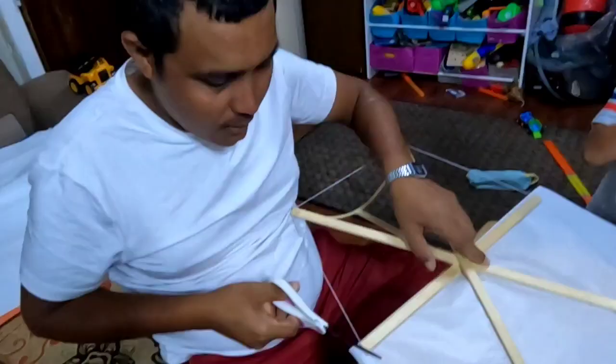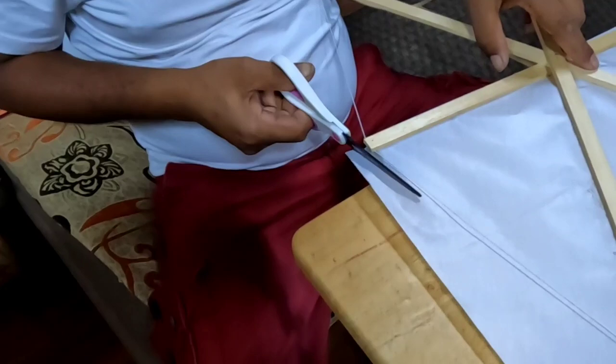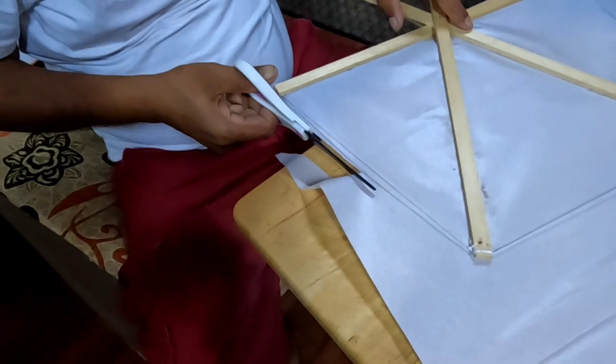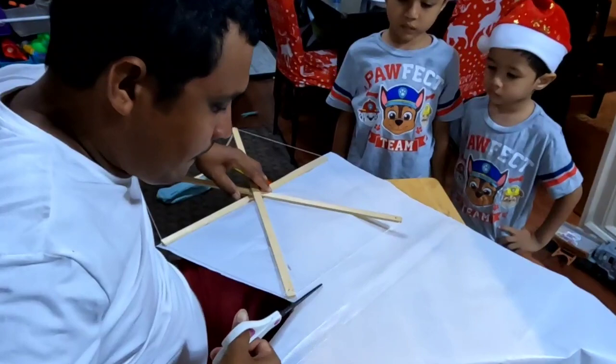Put some here. What do you say? Is that cool? A quarter inch more longer than the string, okay? Wait, Johnny, leave it. Then I cut it apart and then we can paste it back. Okay. Quarter inch more longer than the string. Cut it. Cut.